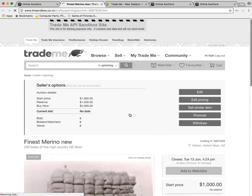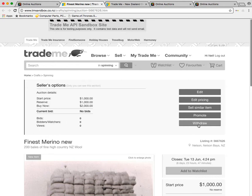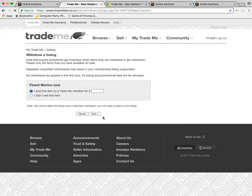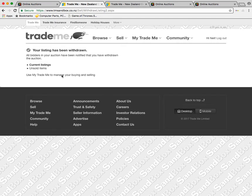So let's see, Finest Merino new. There we go. $1,000 start price, reserve 1,000. So yep, that's the 1,000. Fantastic. So let's withdraw that auction and see if it disappears. Hopefully it will. I didn't sell the item. No reason. Okay, so it's not there anymore.